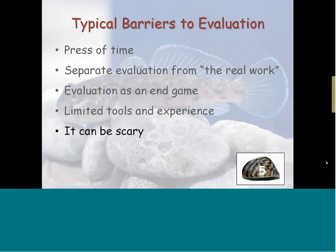First off, if you've never done an evaluation before, just putting it together and trying to figure out what it is you want to evaluate and what you're going to do with it can be scary. But it can be scary from the viewpoint of, oh my goodness, what happens if we do an evaluation of this program and we find out that people hated it, or nobody used it, or people thought, why did they even bother doing this, those types of things. So if you go into it with that kind of a mindset, it can be darn scary.